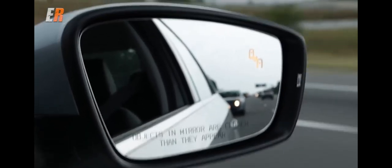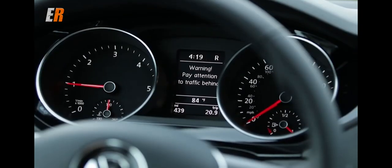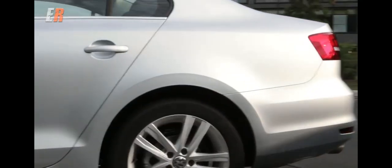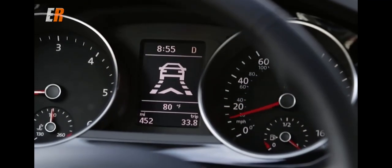There are 3 new safety features available for 2015. First is the blind spot monitor, notifying you if there's someone in your blind spot on either side of the car when you're changing lanes. Second, a rear traffic alert system. Perfect if you're backing up from a parking spot and you can't see either side of you. The third is a radar-based forward collision warning system.